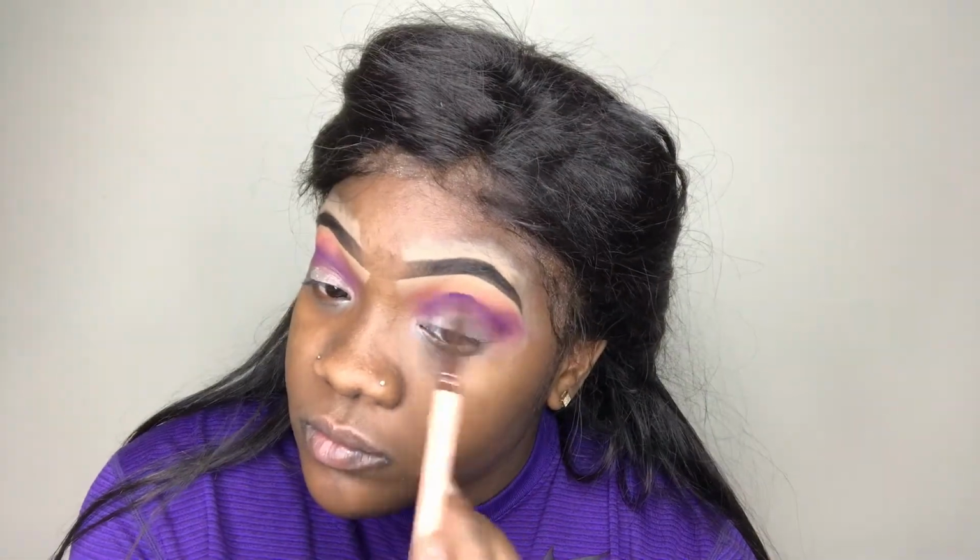Next, I'm going to be taking that dark brown and putting that in my crease. I'm going to do that very, very harsh, because that is where I will be doing my cut crease line. So don't be afraid to make that color dark.